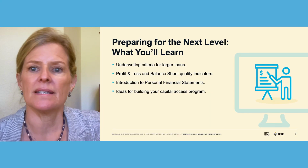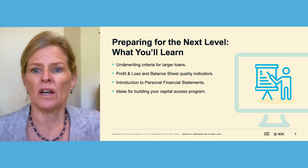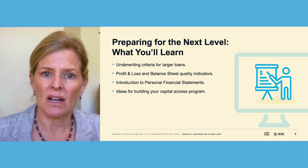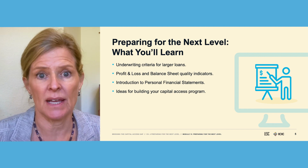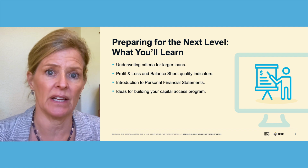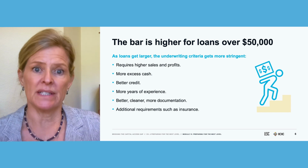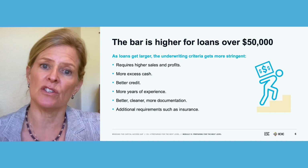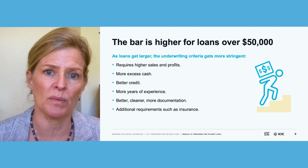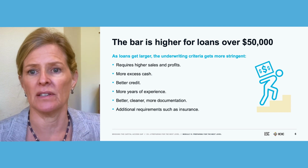We're going to discuss what the underwriting criteria looks like for larger loans. What are the quality indicators for a P&L and a balance sheet? We're going to talk a little bit about personal financial statements and helping you build your capital access program in this area. If your mission is to help larger businesses or to grow businesses into larger businesses that need larger amounts of capital, there are ways you can support businesses to move up the line and qualify at higher levels.